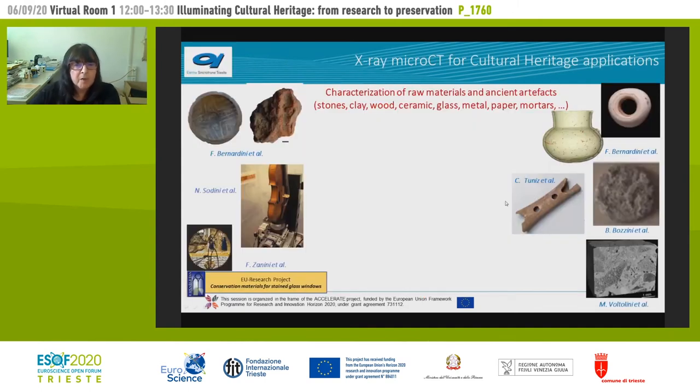And this can be exploited in cultural heritage application studies. Here I just reported some examples in these pictures. In this type of application, users and researchers want to investigate raw materials and ancient artifacts, particularly those composed of different types of materials like stones, wood, ceramic, glass, metal, paper, and so on.